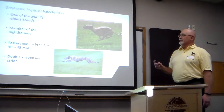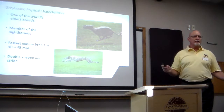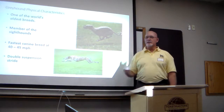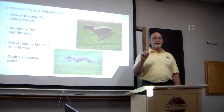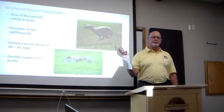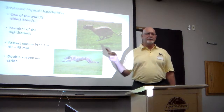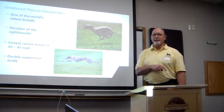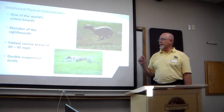Remember, the Greyhound is a member of the Sighthound group, for lack of a better term. Sighthounds mean just exactly what that says: they use their eyes. Not that they don't have a good nose, because they can smell an open can of chicken or dog food a block away, and they can get to it really fast. But they primarily use their eyes.